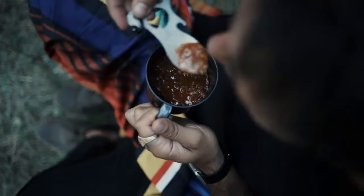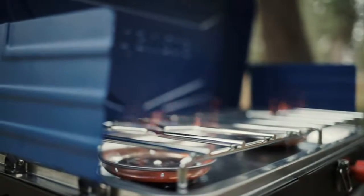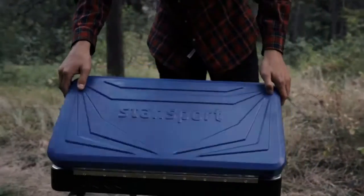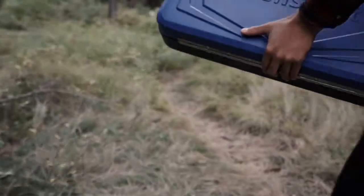And the individual windscreens on each side connect to the back of the stove, protecting the flame in any condition. The steel frame and drip pan ensure the stove is durable and easy to clean. When you're packing up camp, the stove folds together almost effortlessly, making cooking in the outdoors seamless.